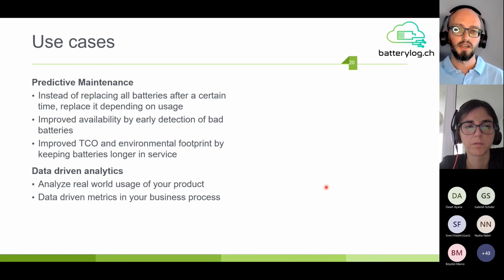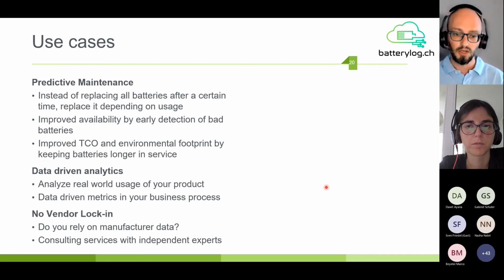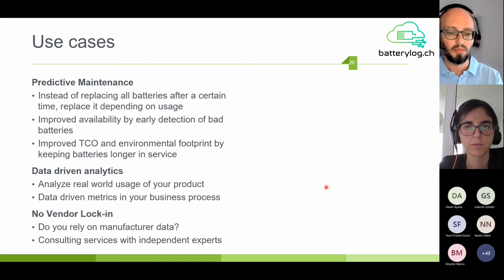And this kind of thing you can do data-driven with data from us. No vendor lock-in. The question is, do you really rely on your battery manufacturer's data? Some of them are logging values, but if you have a warranty case, I'm not sure they will really blame themselves and admit they have to pay the warranty. And also many people don't trust them in the end. So I think it's better to get your own data.